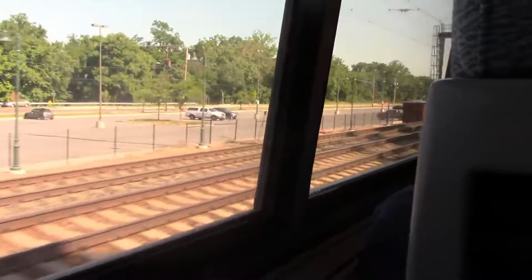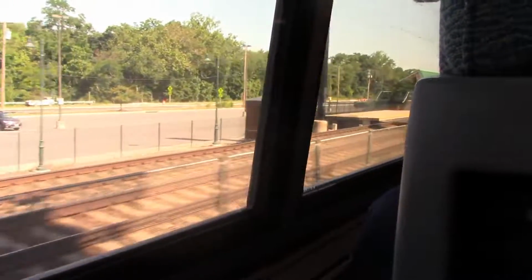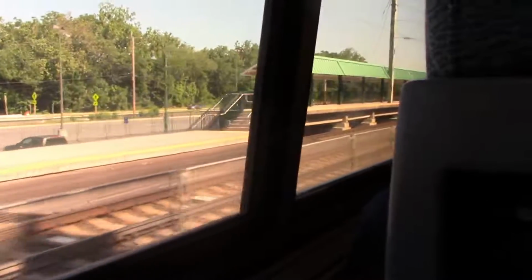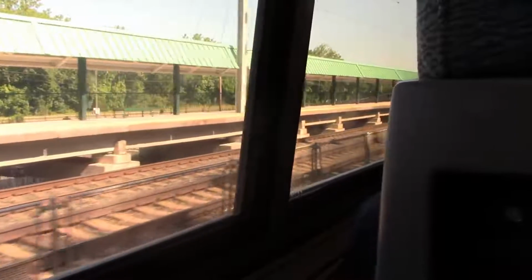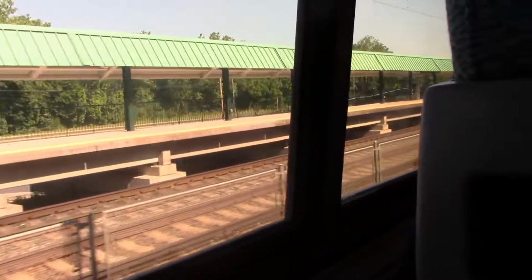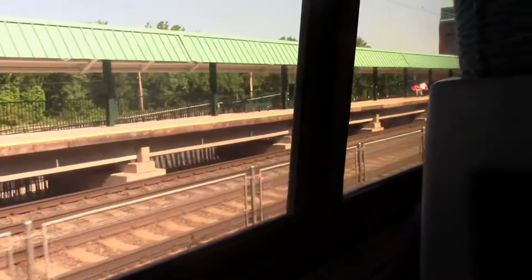We're now arriving at Halethorpe. This is where our photo run-by of the day will be made, here at this location. All right, now coming into Halethorpe, please just remain seated and stand by until the train comes to a complete stop. You know, it's all about safety, folks.